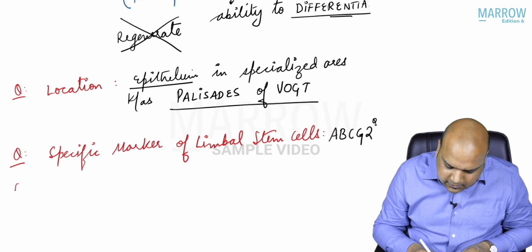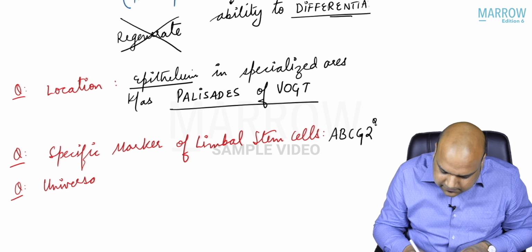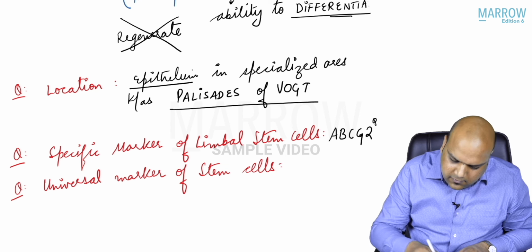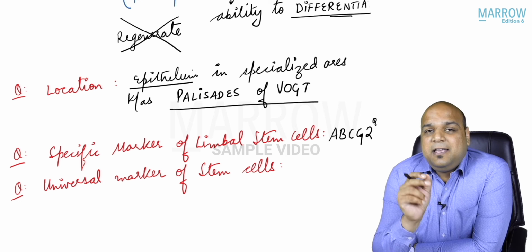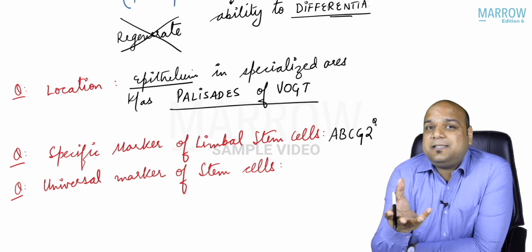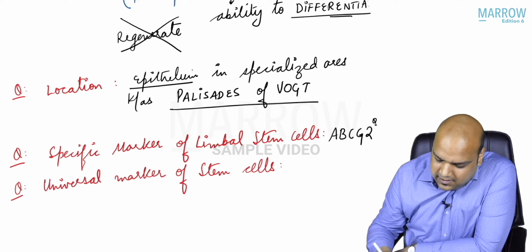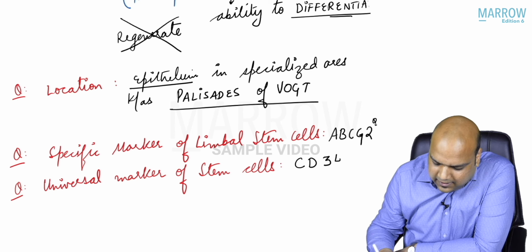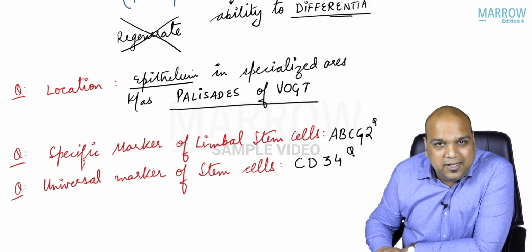But there can be another question, everybody, a pathology question. What is the universal marker of stem cells? I hope you understand the difference between the two questions which I have asked here. Specific marker for only the limbal stem cells, but stem cells can be present at a lot of other places in the body. So what is a universal marker which you can use everywhere to find out the stem cells, everybody? The answer is cluster differentiation factor 34. I know a lot of you know this through pathology, everybody. Yes? Done? Are we clear about this?